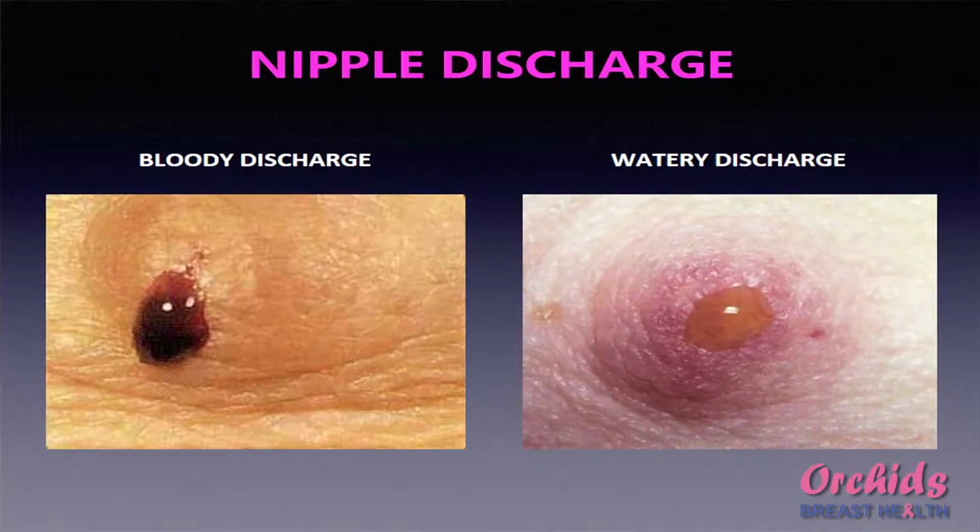If it is a clear watery discharge or it is a red blood colored discharge, only then does the woman need to be careful and go for an examination. And again, most of the times even these are due to benign tumors in the breast and not due to cancer, but cancer needs to be ruled out.